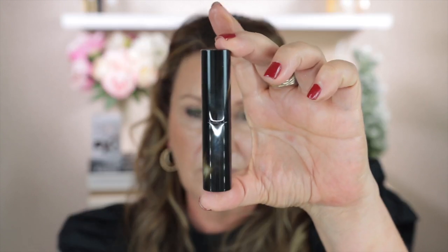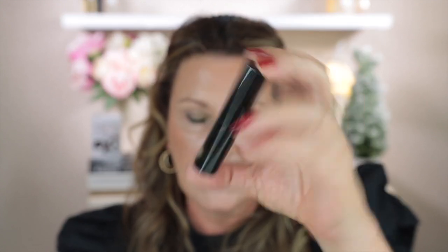I picked up two of the Cheeky Posh blushes, one in Fame and one in Major. These are made in Italy and they have a shelf life of 24 months from date of opening. Again, just really, really beautiful packaging. And this is the shade, this is Major.